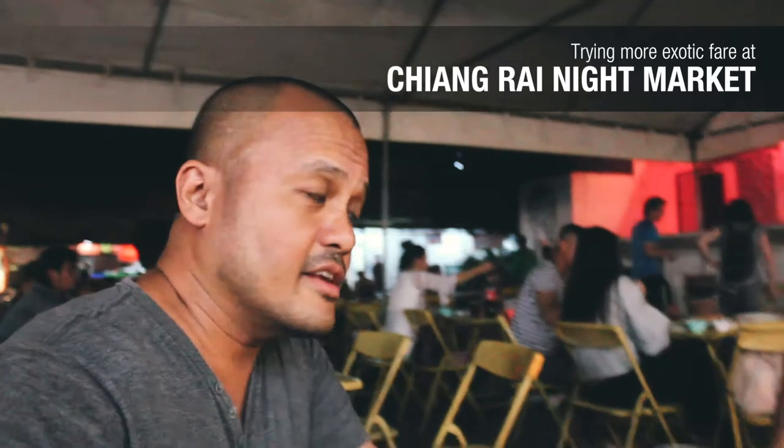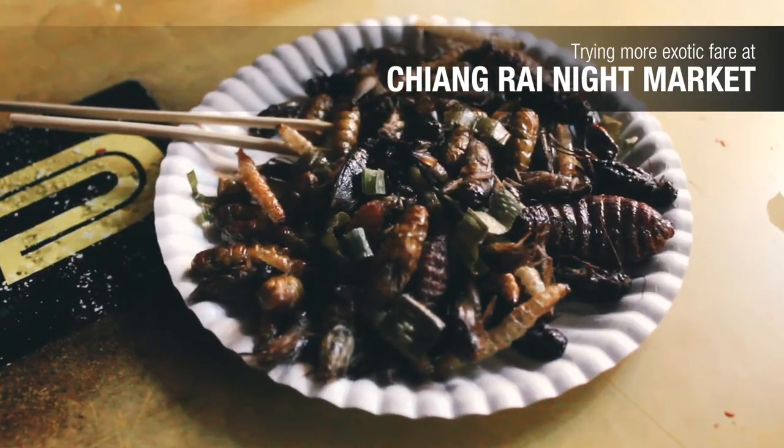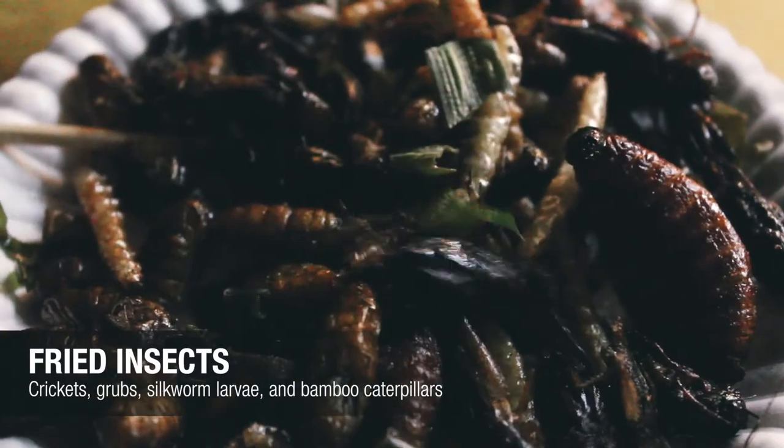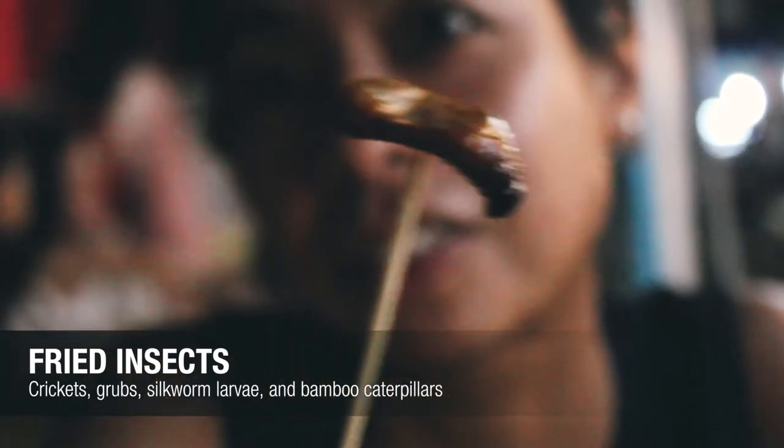Okay, I told Ren that if we ever came across insects in Thailand anywhere, we would try it. Well, here we are at the Chiang Rai Night Bazaar. And what did we come across? A plate full of insects.